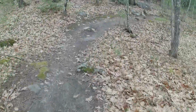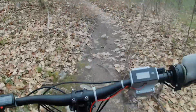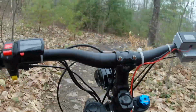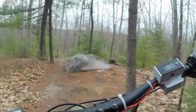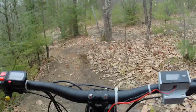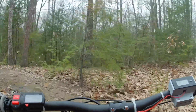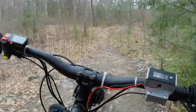Not so good in the mud, but I don't usually ride when it's muddy out. I did have some good mud riding videos though, but they got destroyed somehow. Maybe I should try transferring it to my Windows computer first. I know that won't corrupt the files. I have no idea how the files are getting corrupted.